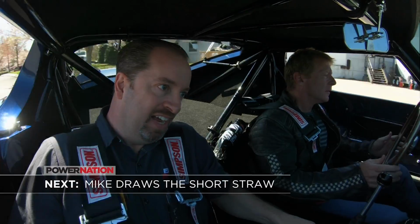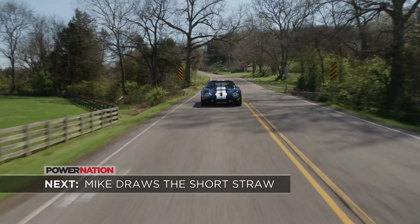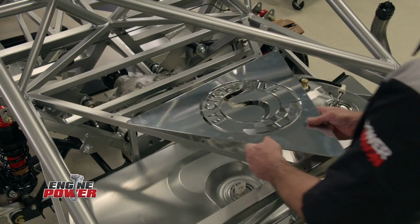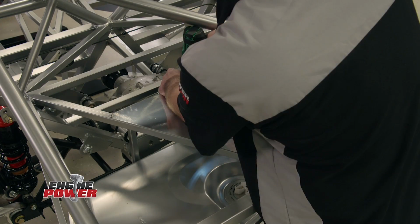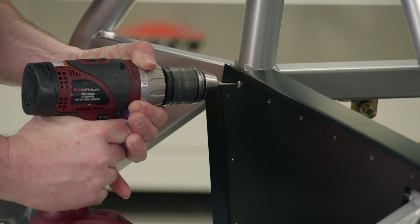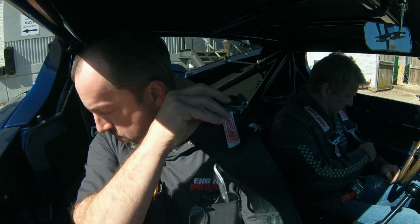Pat goes on a joyride, while Mike works on body panels. I guess we know who won that bet. The Factory 5 test sled is coming along nicely and ready to receive body panels. This is meticulous, repetitive work, which is why Dave and I decided to take a break.